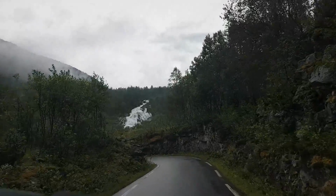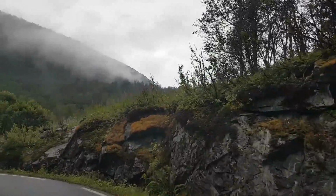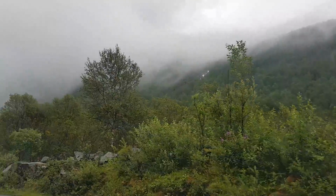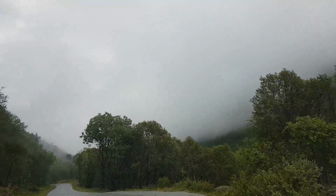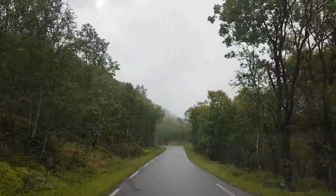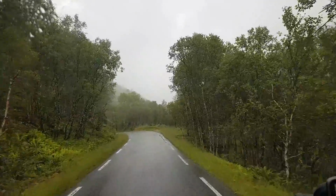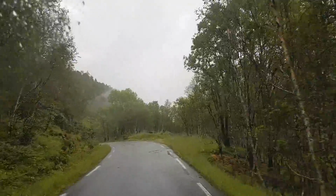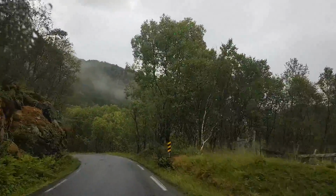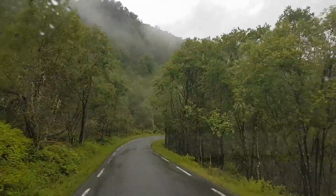Isn't she beautiful? To make our way down the mountain, a few hairpin turns, no problems. Cloud lying low over the mountains. It's pretty beautiful. So the way up was definitely a lot more of the zigzags, hairpin turns, and the time of day you do it is probably really important because there was a lot more traffic than what you would first envisage, with all sorts of shapes and sizes of rigs.